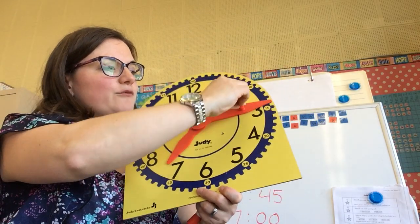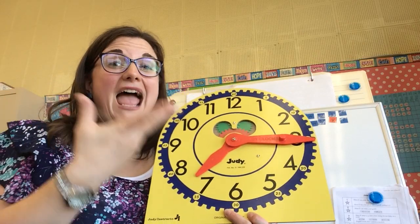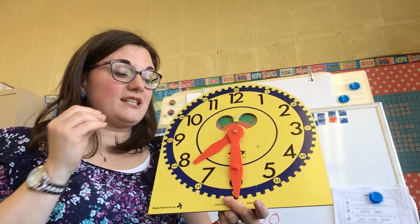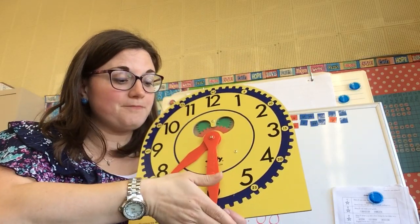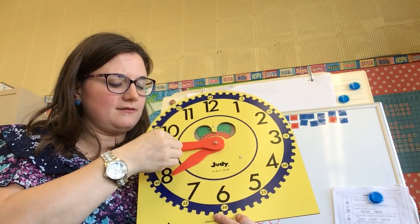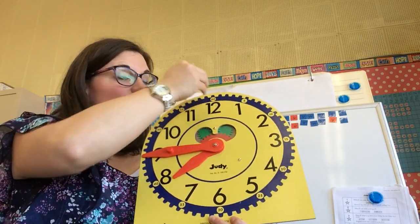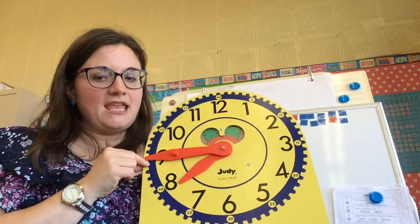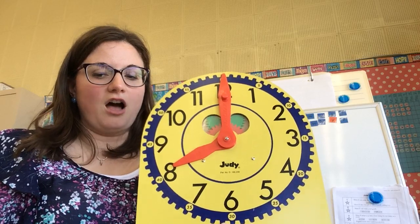So we have, remembering the 3 is always the 15. We can also call it quarter after because it's a quarter of the circle. The 6 is always 30, which is half of it. So we say 6:30 or half past. Then we come up to the 9. Well, remember that is 45. And we can say quarter to the next hour is sometimes what we call it. And then when we get to the top, it's always 0 minutes and it's o'clock.